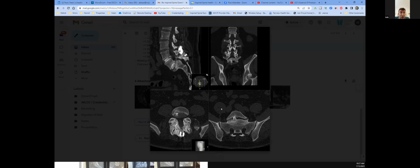I would probably do the following. I would try a left-sided approach, and I think that I could leave those cages that are in there, and I would use your bullet cages and get them in from the left side, and do an OLIF with screws L3, L4 through S1. That's what I would do, 2 levels, and I would hope that I could place them so that I wouldn't interfere with the cages that are there. That is what I would try to do. Okay, Naveed, what would you do?